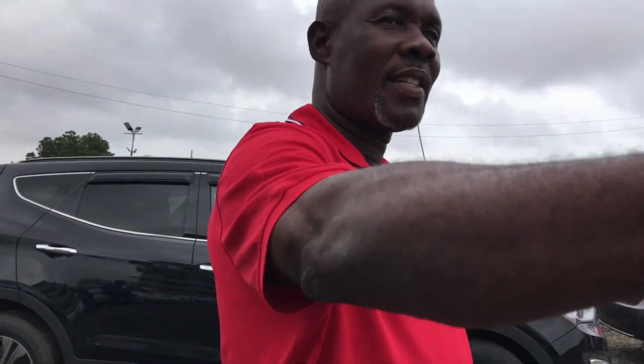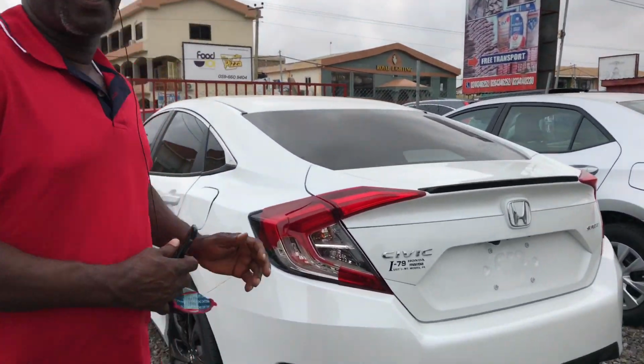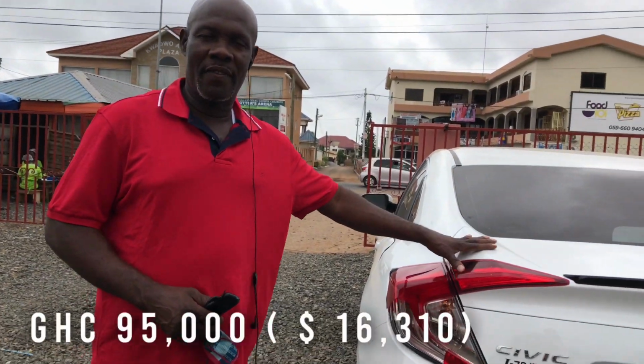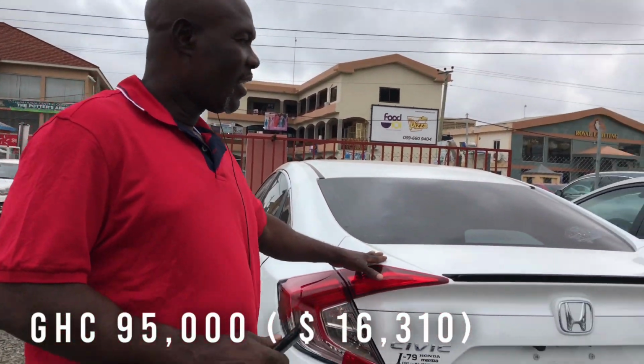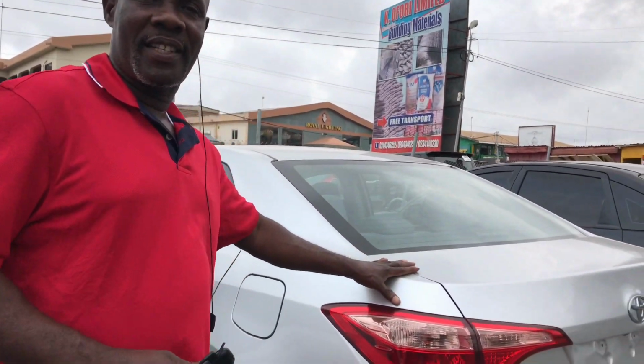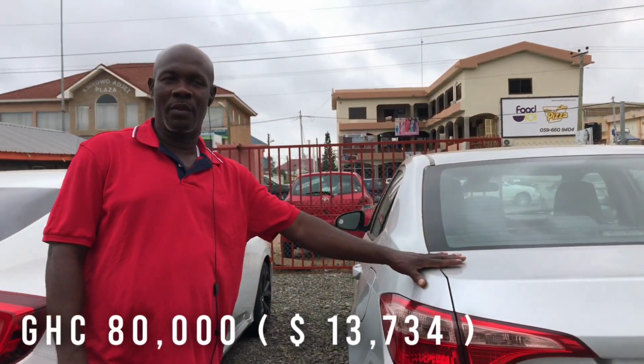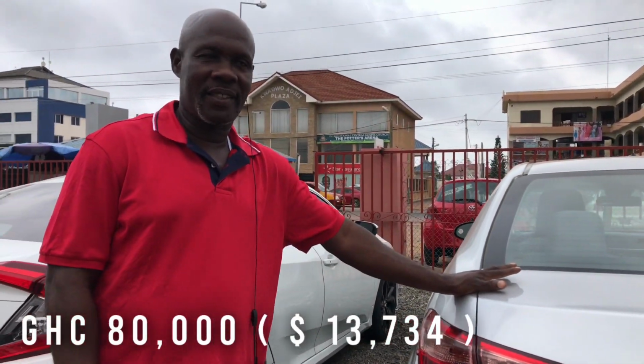Yes, all these ones are for sale. Okay. And this one is a 2019 Honda Civic. That one is 95,000 Ghana cedis. Okay. And this one, 2017, is 80,000 Ghana cedis. They can give you maybe 75,000. Okay.